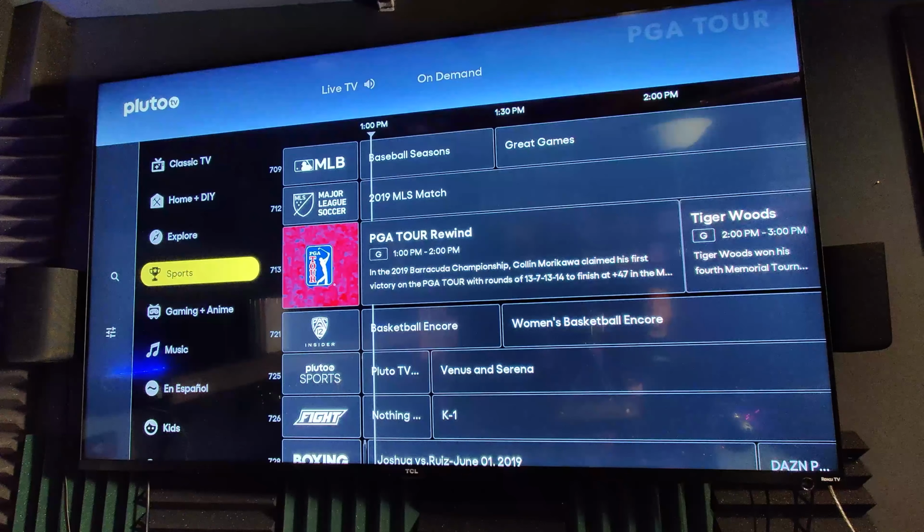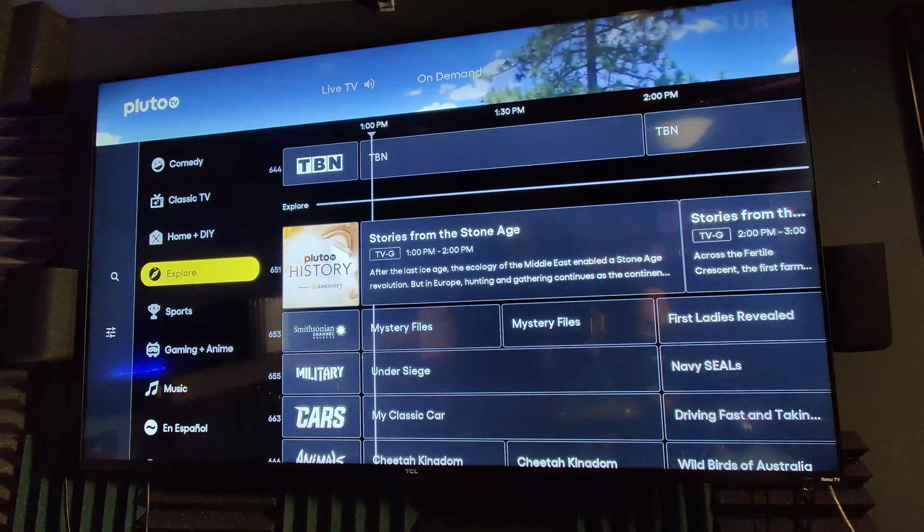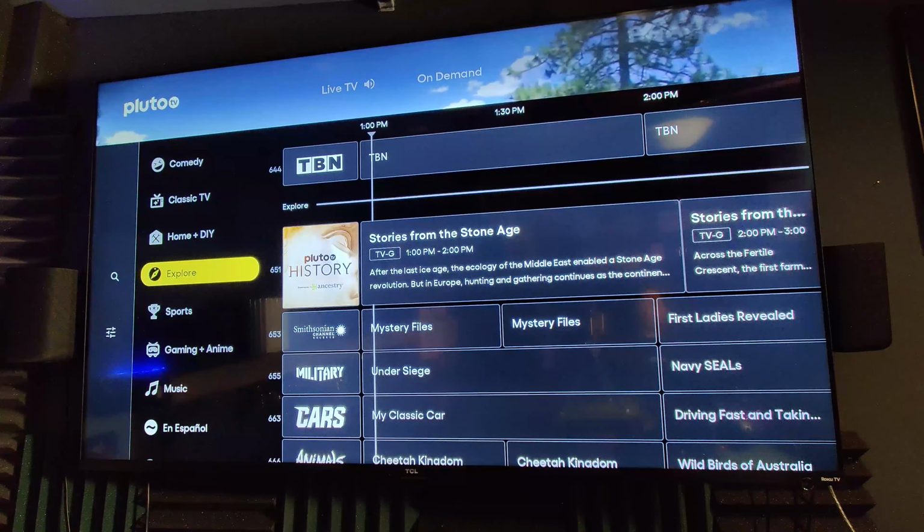However, if you're looking for a cable replacement because you just want the TV noise in your house, you want some entertainment, you want to be able to channel surf a little bit, then I might recommend looking at some of those free services that I mentioned. In fact, I just did a review of Pluto TV. I really liked it, and it's all free.